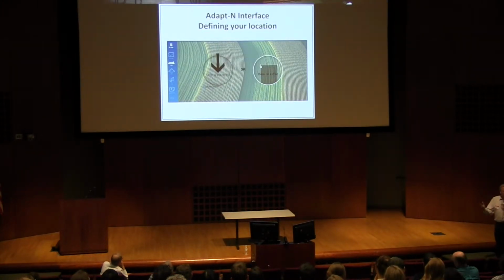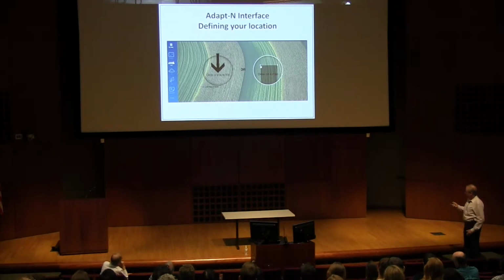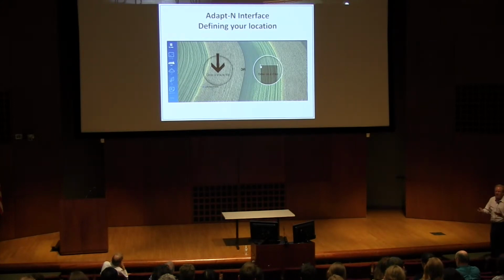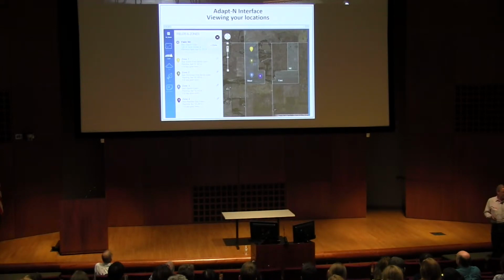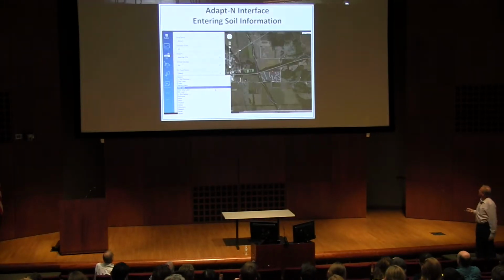Okay, just a couple of screenshots. This is to give you a little bit of a sense of the tool. You can find your field on a map, or you can drop a shapefile, if that means anything to you. That's a GIS-based file system. Here's another one. You can see the field identified, and then you basically populate that with some information about the soil and the management. I'll show you that.